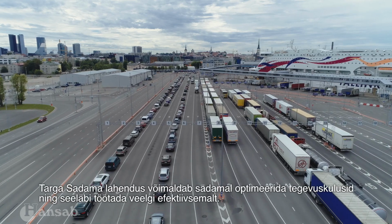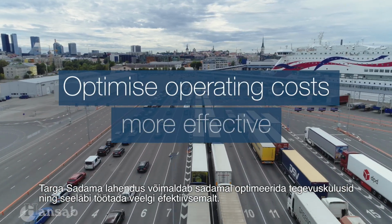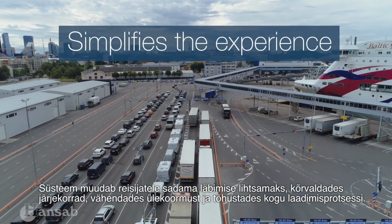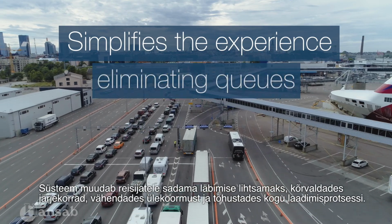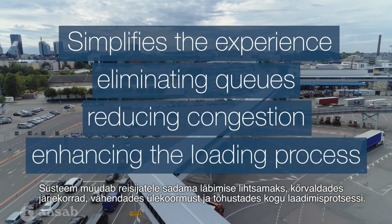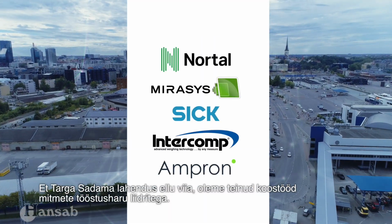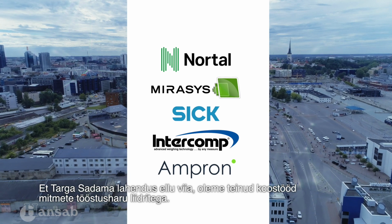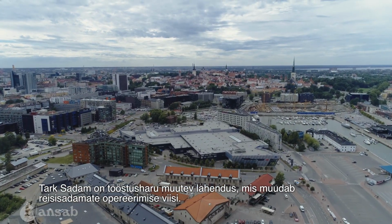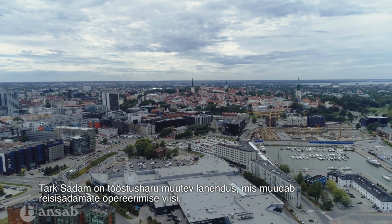The Smart Port solution enables the port to optimize operating costs and to become more effective throughout. It simplifies the experience for the passengers by eliminating queues, reducing congestion, and by enhancing the entire loading process. We have partnered up with leading industry partners to make Smart Port come to life. Smart Port is an industry-changing solution which will change the way of traveling for passenger ports.